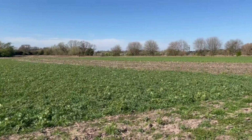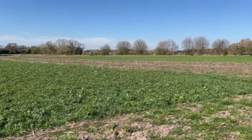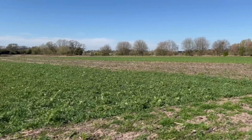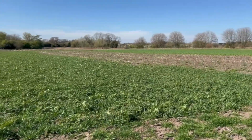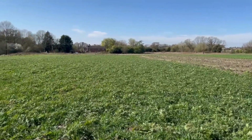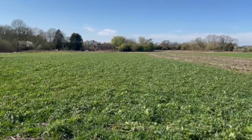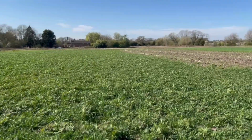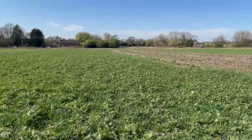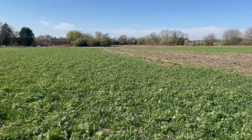Here we have our 3 different plots. We're just at the stage ready for a destruction really, so we've been doing our final assessments of biomass cut downs, taking some additional soil analysis. Here is plot 1 as we look down the field. So we've got a bit of a mix going on here, including Phacelia, and it's really clear to see where those broadleaf plants are filling out the ground cover.